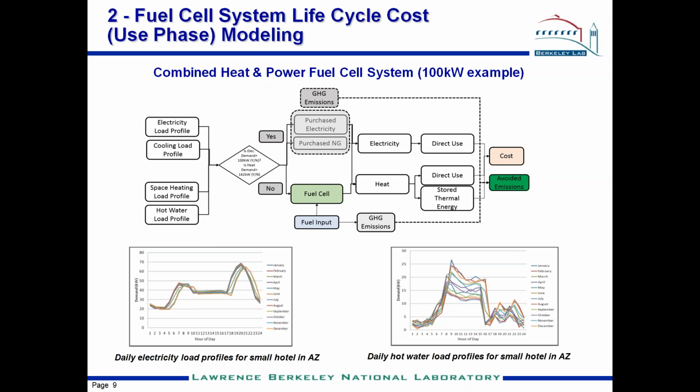So there's 16 commercial building types across several geographies across the U.S., basically across the, I forget how many climate zones, but the many climate zones of the U.S. So that's an example of an input that we're taking, and then from that, depending on the size of the fuel cell system, we calculate the load shape or the duty cycle of the fuel cell providing electricity to the facility, as well as the fuel provision, or the heat that's provided by the fuel cell system.